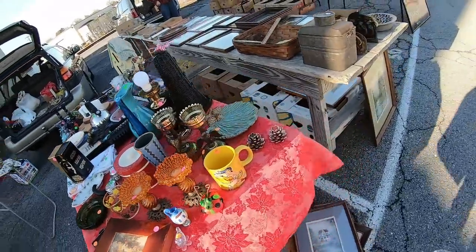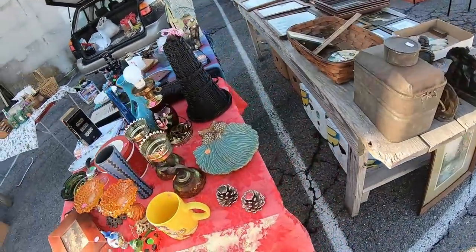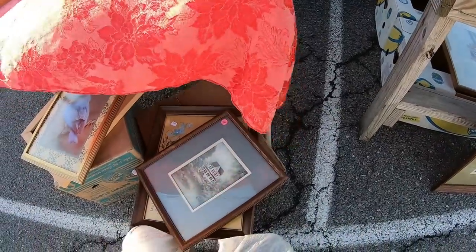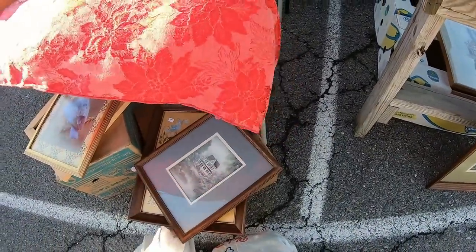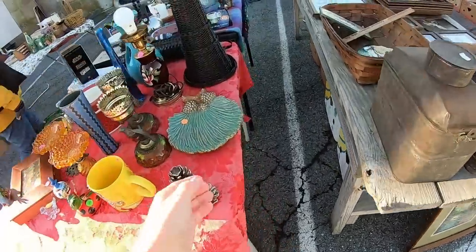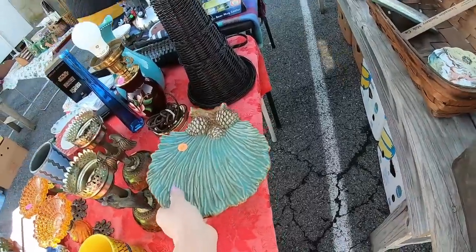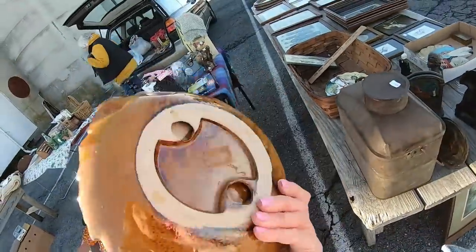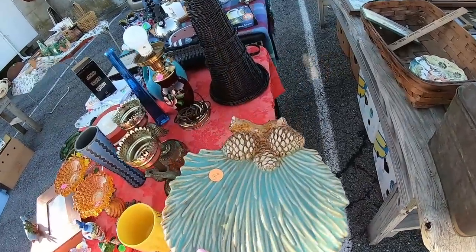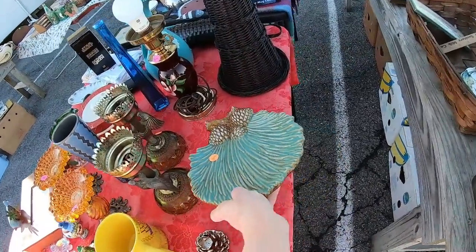Now this plate is very pretty with the pine cones on it, $3. Let me put my packages down so I can take a better look. Hopefully I don't break anything. Hello. Let's see who this maker is. I have no idea. That is so pretty. I'm gonna give that a thought.